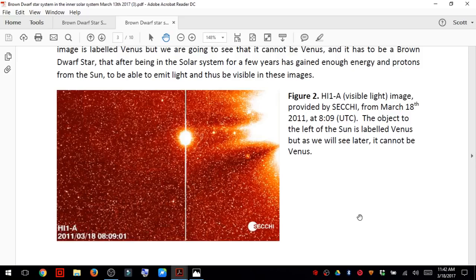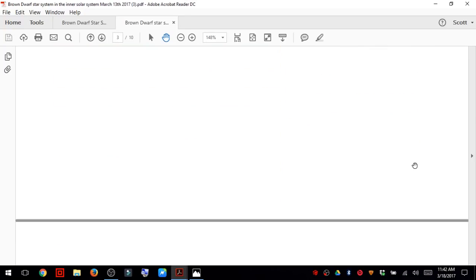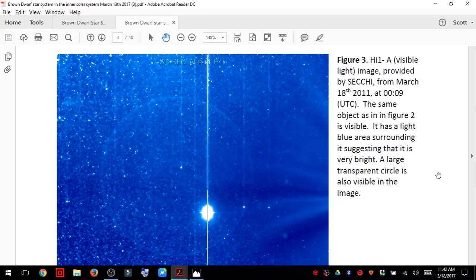Well, listen, ladies and gentlemen, if I show you this picture and I edit the picture and I type in the word Venus right next to this little glowing sphere, and I tell you it came from NASA, you'll believe it. You'll believe that that object right there is Venus. Now, it states that the object to the left of the sun is labeled Venus. But as we will see later, it cannot be our planet Venus. Everybody has been wondering, why is Venus so bright in the nighttime sky? Well, we may be coming up on some of the answers to that.